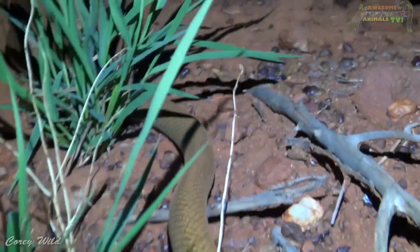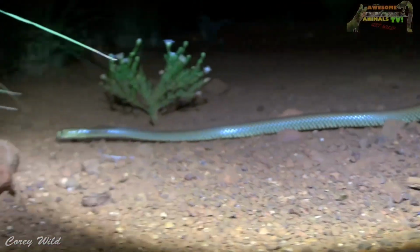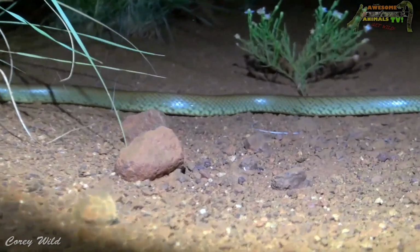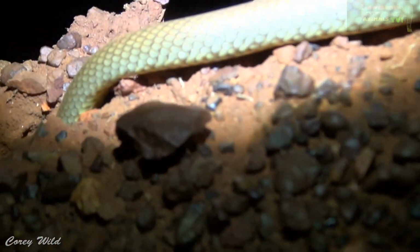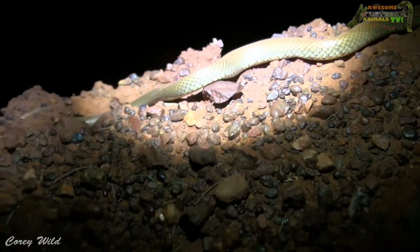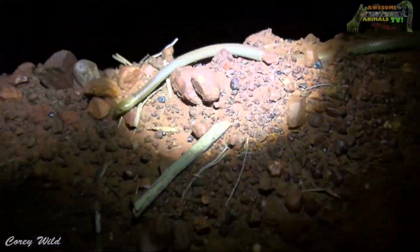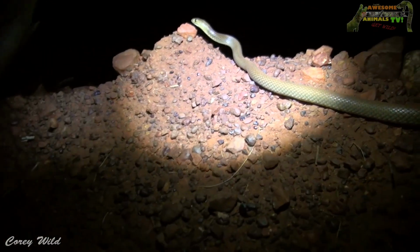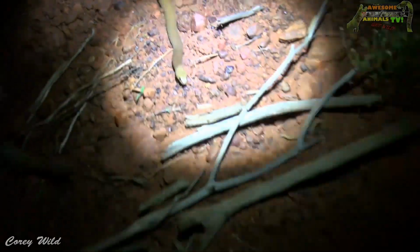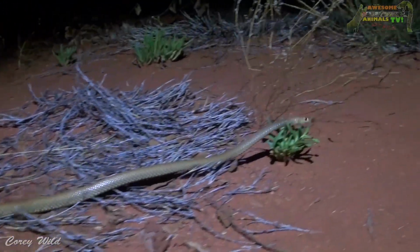And these are the ones that will come into your house in search of rodents. So if you have chickens, if you have budgies and birds with bird seeds, etc., they will attract mice, and mice will attract this snake. Just like his cousin, the common or eastern brown snake. They love to eat rodents.